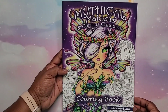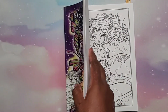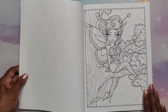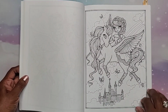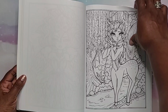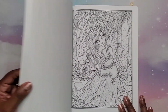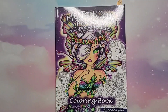Next, I have Mythical Maidens and Curious Creatures by Hannah Lynn. Very cute. Anyone want to do a buddy color in this book, let me know. I love Hannah Lynn books, and so I'd love to actually get one of these colored before the end of the year. Very, very cute. So cute. I love the big eyes. That's Mythical Maidens and Curious Creatures by Hannah Lynn.